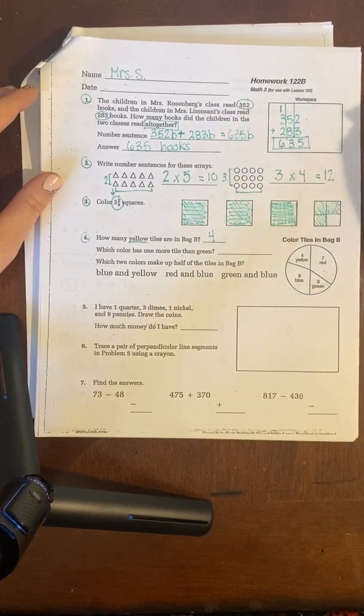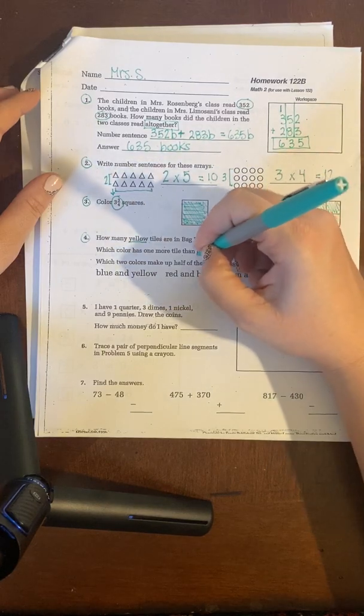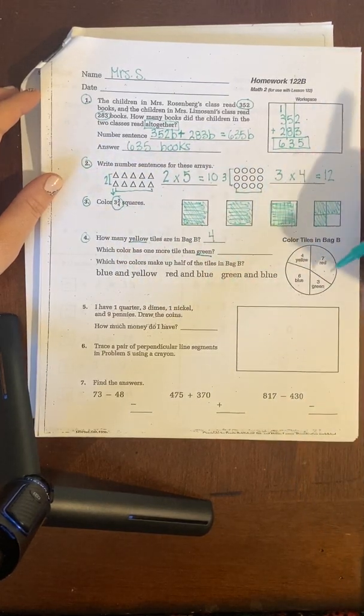So what's the first thing I need to figure out? How many green tiles are there? So I'm gonna underline green, and I'm gonna find green. So how many tiles does green have? 3. Now it says, which color has 1 more tile than green? Do you see a number here that's 1 more than 3? Yeah, if you said 4, you're correct.